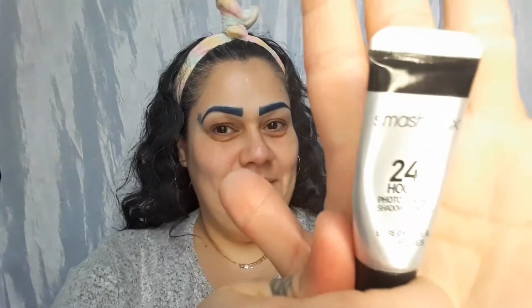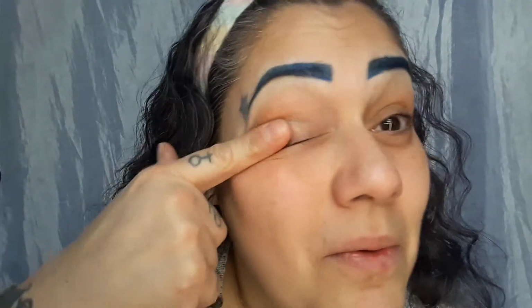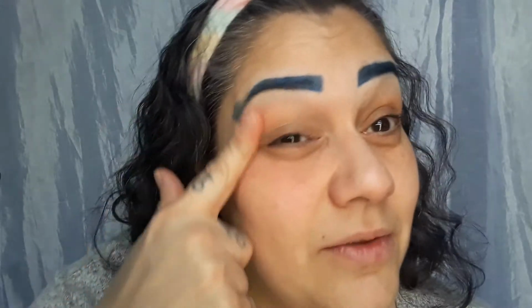Alright, so up next, the eyes. So, you know what this is. That's Smashbox, my favorite eye primer. And this is the one that's almost finished. As you can see, it's flat here. And then they have all the packs down there. But I have a new one. So I will be using this primer for a long time. Unless BoxyCharm sends an eye primer, then you know I'm going to use that one because I'm going to review it. I'm going to talk about it. I'm going to use it. But for now, we're just going to do this.